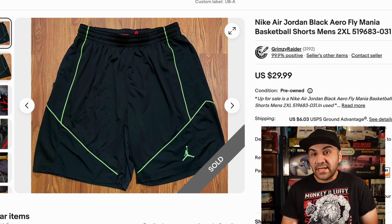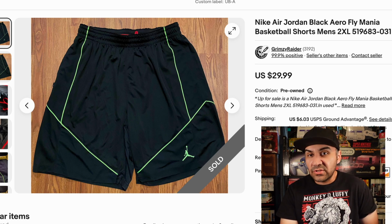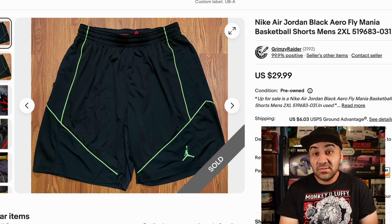Had this been like a jacket or something, it would have been gone. People know that Jordan and Nike sell. Sometimes you find gems in the shorts.